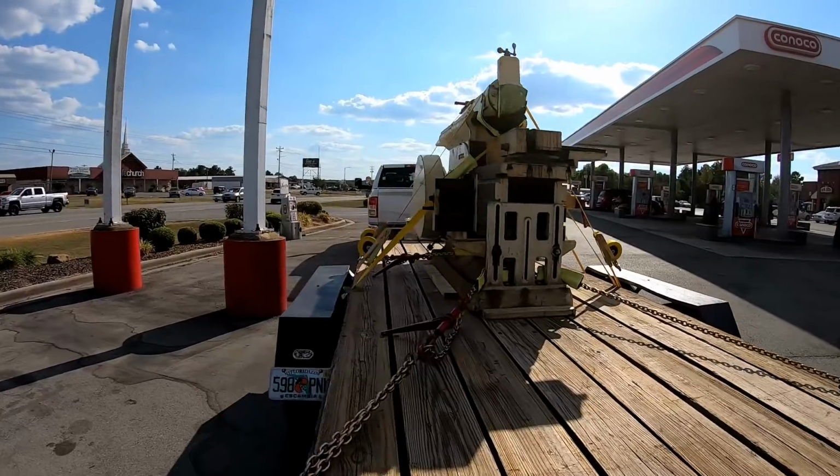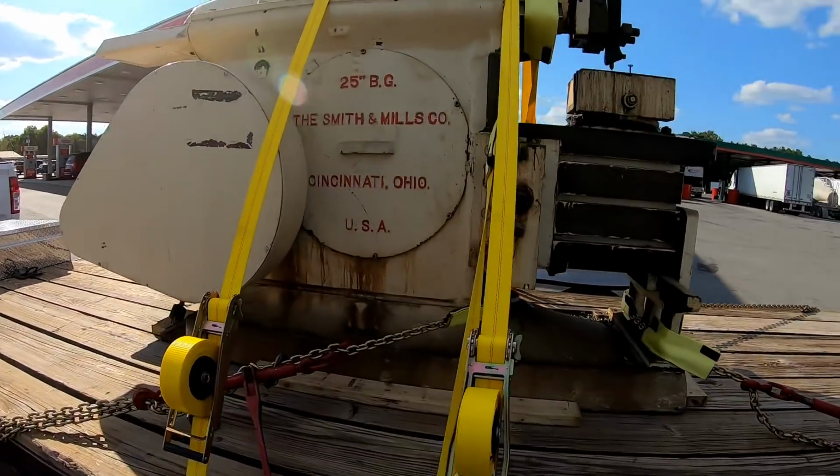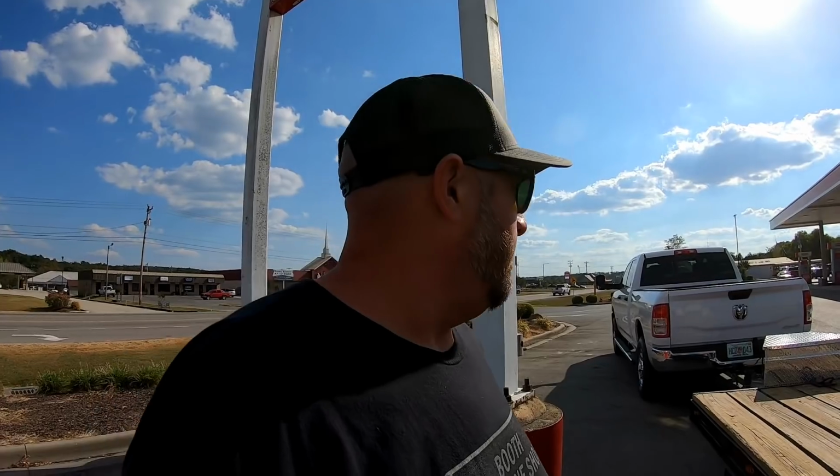But we're doing good, so we're headed down the road to Jasper, I believe. We're headed towards Jasper. I'm going to meet up with Randy Jones, and we've got another small machine, a smaller machine to get there. Probably going to see a little bit of his shop, his tools, and so anyway, let's go down there and check that place out.